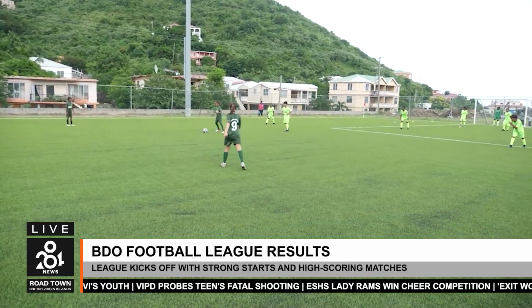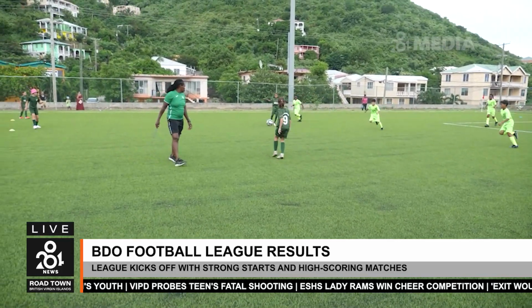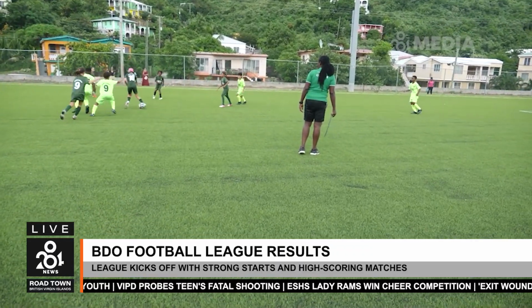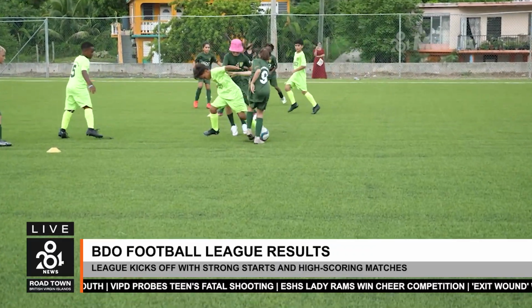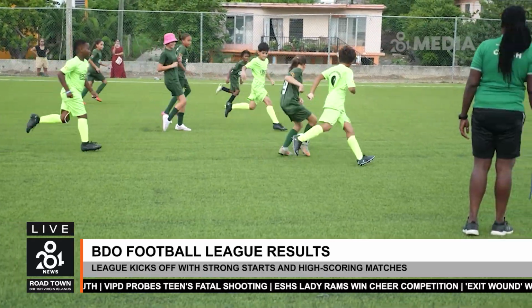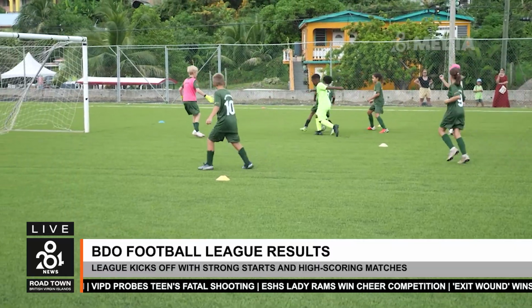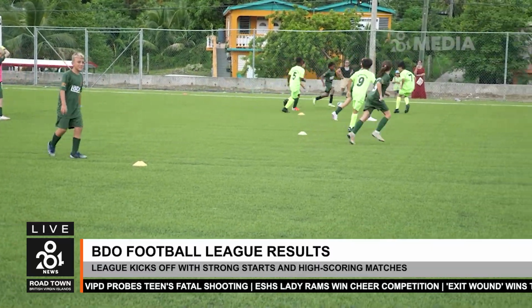A thrilling under-12 match between St. George's and Cedar International C delivered 8 total goals, with St. George's emerging victorious at 7-1. Kibra Mitchell led the team with 4 goals, while Tristan Diagre scored 2 and Christian Campbell added 1.